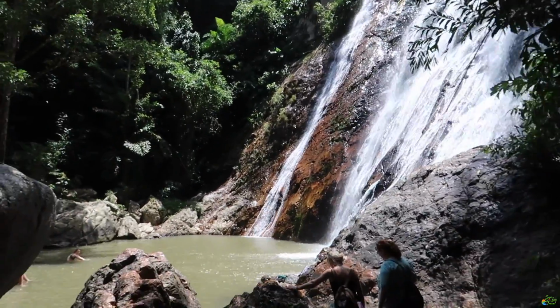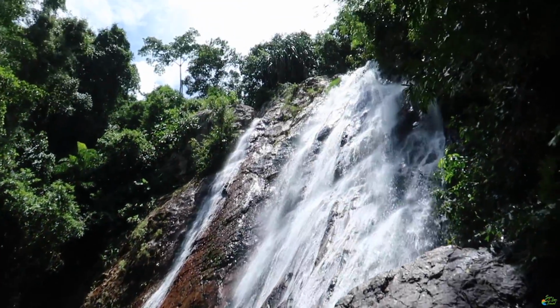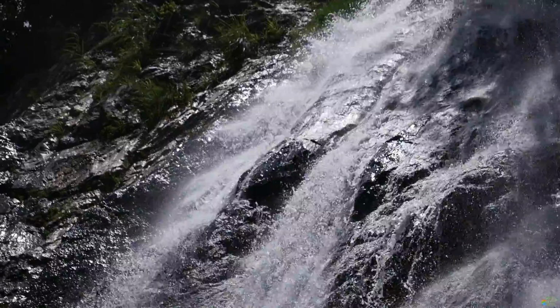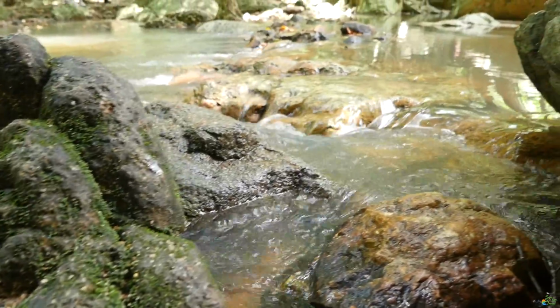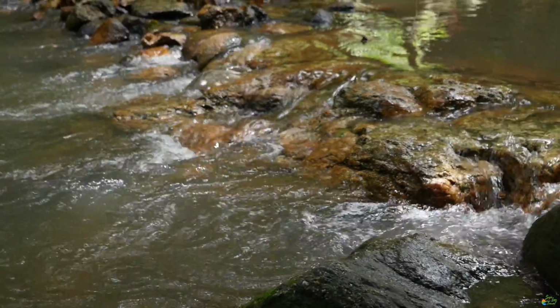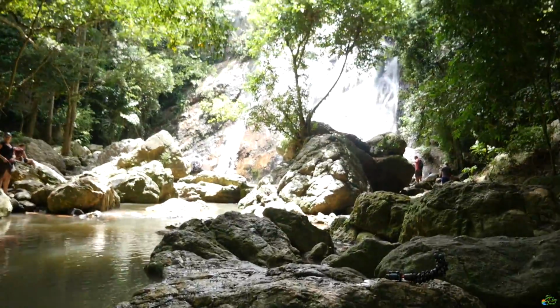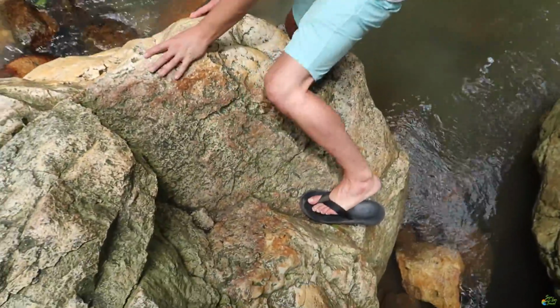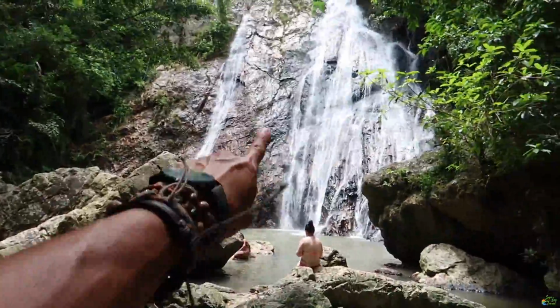Wow, this looks beautiful. You can see some people are in it. People are walking around over there. And this is Namung Waterfall 1. That's gorgeous. Careful. Careful. Oh, the water feels good.